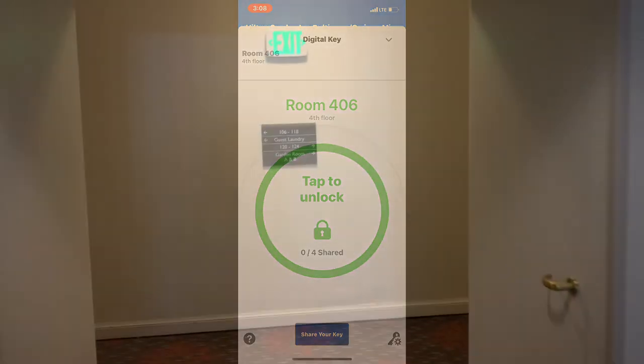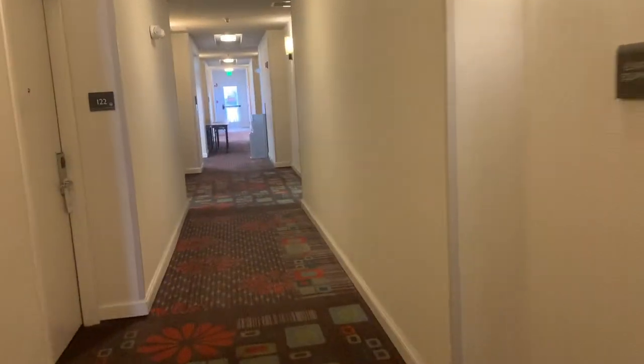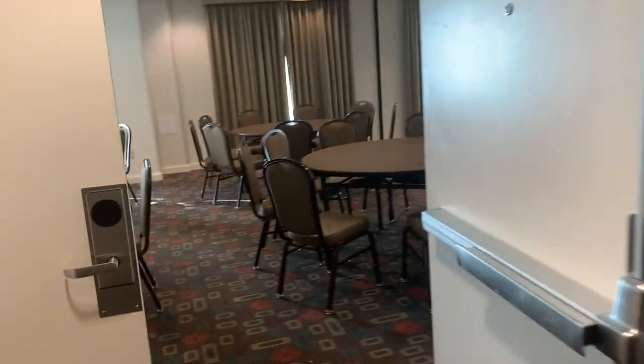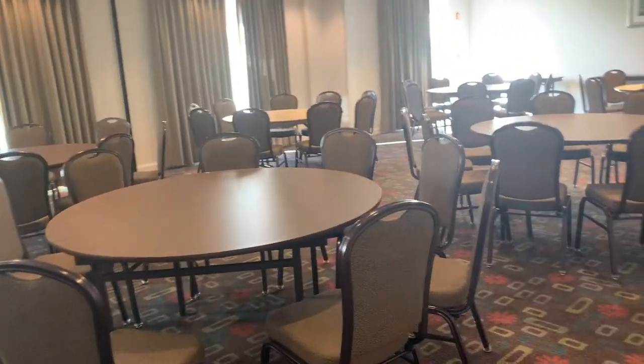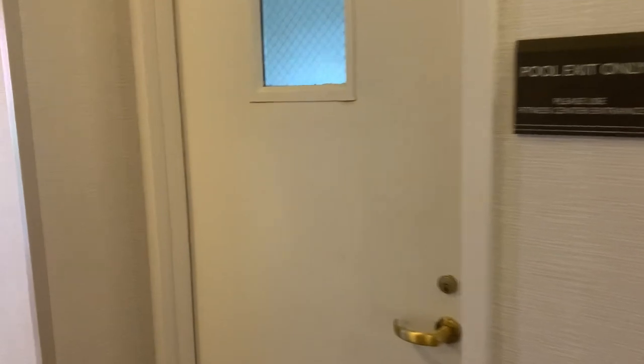You'll be safe. All right, there's something called a garden room. I will go see what a garden room is. Someone is mopping up the floor on the way to the pool and fitness area. So I'm gonna just see what a garden room is. Oh, okay. So it's like a meeting space. Hello. How are you? So that's a garden room. So this is garden room A and garden room B. Pool exit.